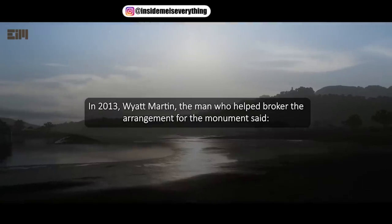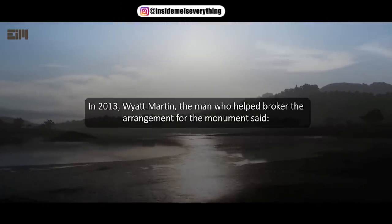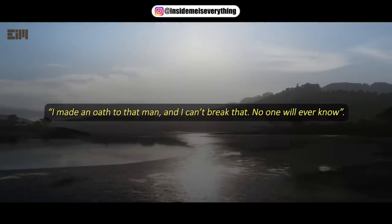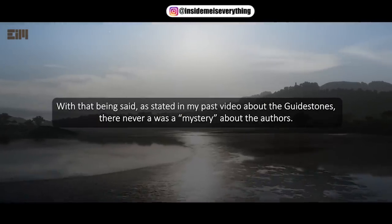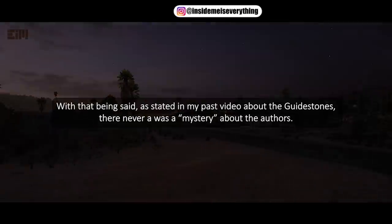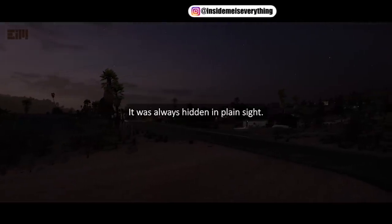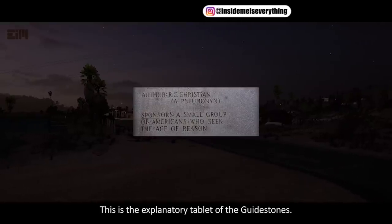In 2013, Wyatt Martin, the man who helped broker the arrangement for the monument, said, "I made an oath to that man, and I can't break that. No one will ever know." But that being said, as stated in my past video about the Guidestones, there never was a mystery about the authors. It was always hidden in plain sight. This is the explanatory tablet of the Guidestones.